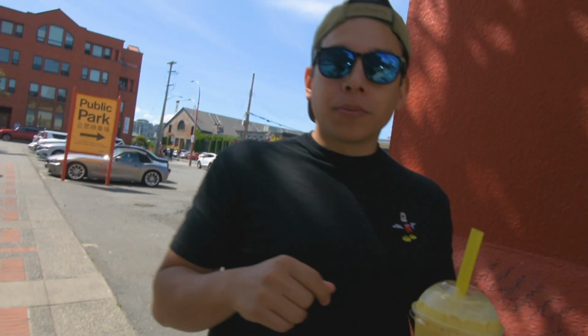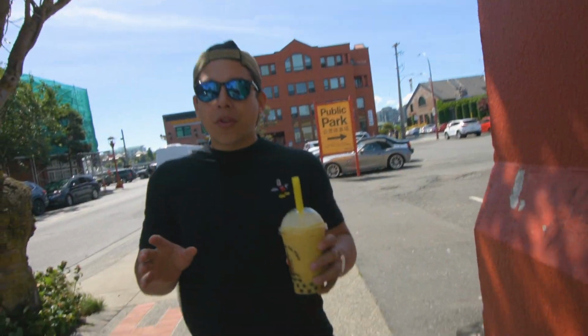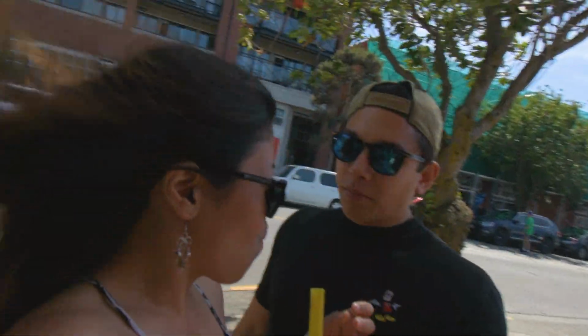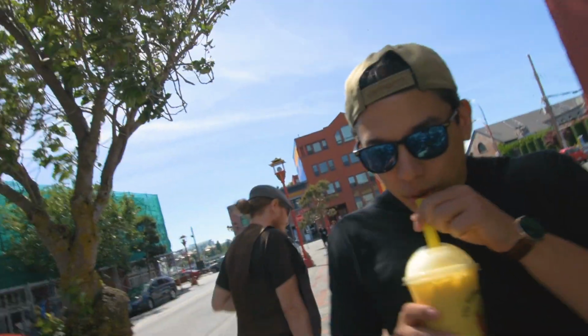It's pretty good. Is it good? Mm-hmm. Try. Yeah. It's really creamy. It's not very sweet. The tapioca is okay, nice and chewy, and not harsh. Mango is my favorite flavor. And there's coconut in there. It's really good.